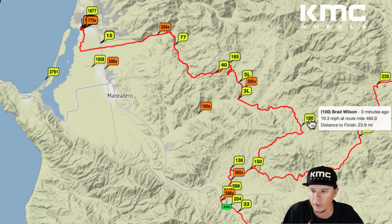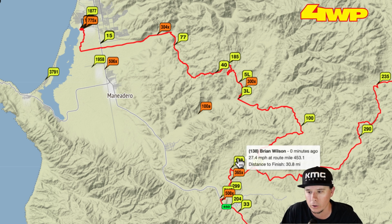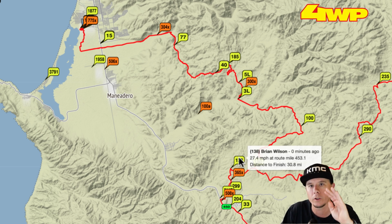He's 23 miles out. And then we have the Morgan Langley car and the other Wilson car, Brian Wilson. So those 4 Class 1s are going to be finishing within the next half an hour to an hour. So that's your update there.